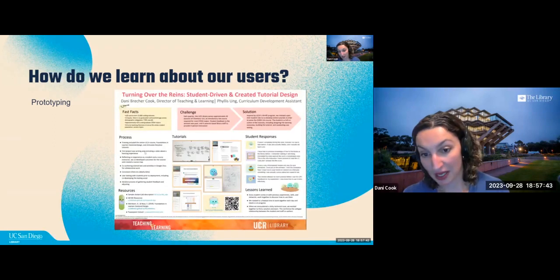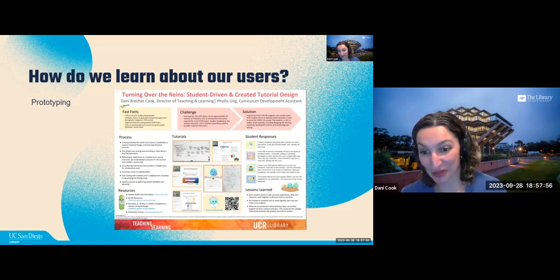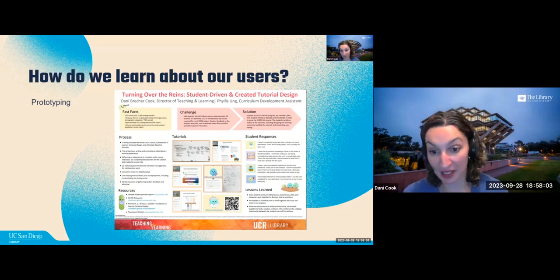All right, so again, I have a couple examples of some prototypes here. This is just a poster about a project that we worked on where we did a bunch of user experience work to design a tutorial. And we have some really lo-fi prototyping here, like the student that I worked with on this project drew things by hand, to actually building it out and then getting feedback.